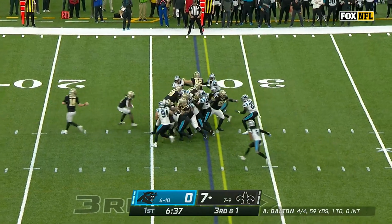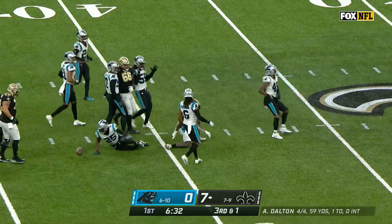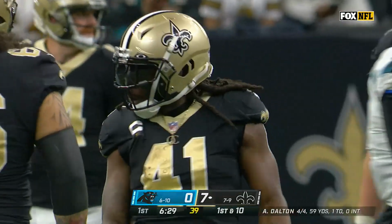Third down and 1 out of the I. The Saints will run it, and this is a burst for Kamara to the 39. Woods with the tackle from the safety spot.